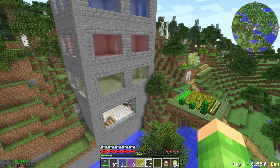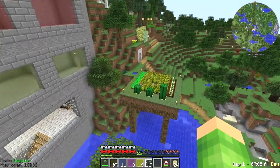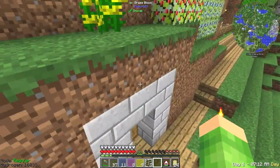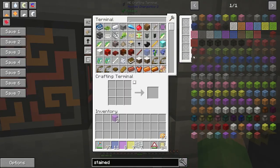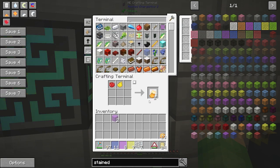We probably have to now change the glass at the bottom to maybe an orange. Maybe we should go and do that. Should we make some orange glass in the basement? I think we need to put orange in the basement now, just to make it look like it's all been stained glass. And I think then we can call that a successful operation. We need some orange. Orange dye. There we go. Boom.